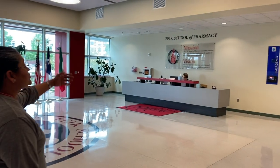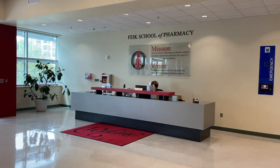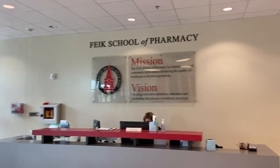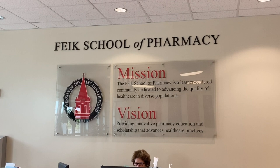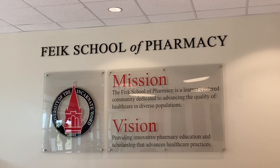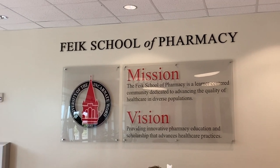We also have our mission and vision for our Feik School of Pharmacy right over here, what we stand for. Our mission being the Feik School of Pharmacy is a learner-centered community dedicated to advancing the quality of healthcare in diverse populations, so in all sectors of our community. And then the vision is providing innovative pharmacy education and scholarship that advances healthcare practices.